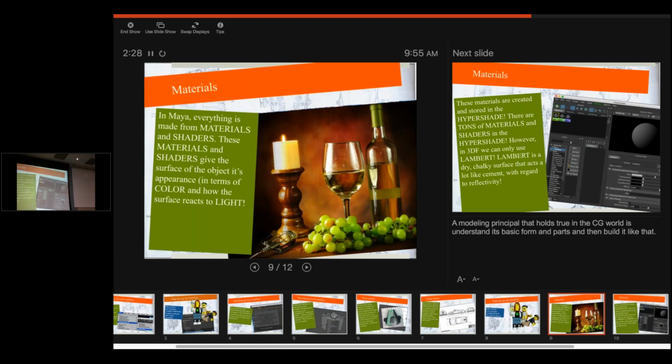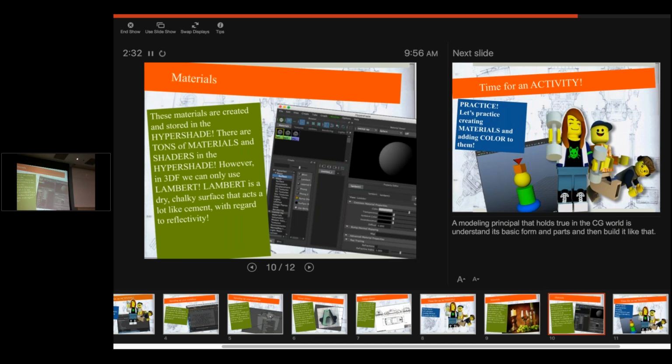In terms of materials, where are all these materials? All of the materials for any given scene are housed in a window called the hypershade. And the hypershade is a fun little window because it's got all this fun stuff in it. Basically, it houses the materials, the properties, or the attributes of the material. And attributes are a means of describing something. Attributes could be tall, short, light hair, blue eyes, long toes. These are all attributes of a person. Well, materials have attributes too: color, transparency, ambient color. So there are a lot of variables in terms of how a material behaves.